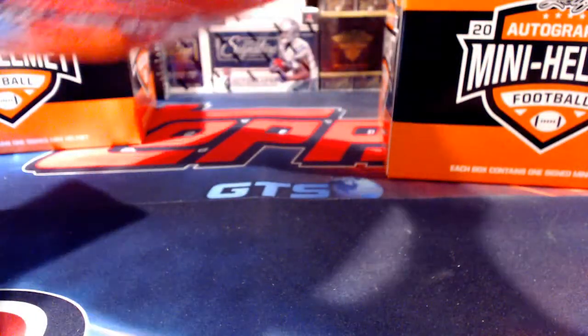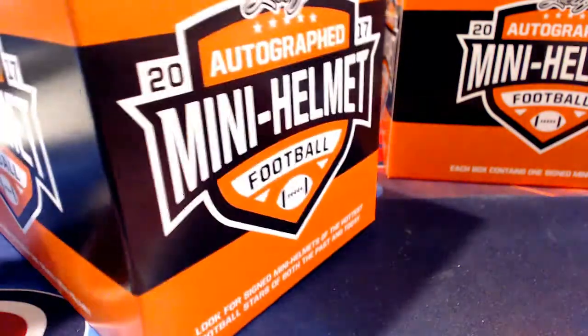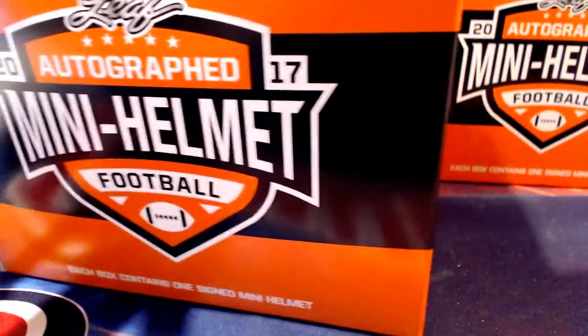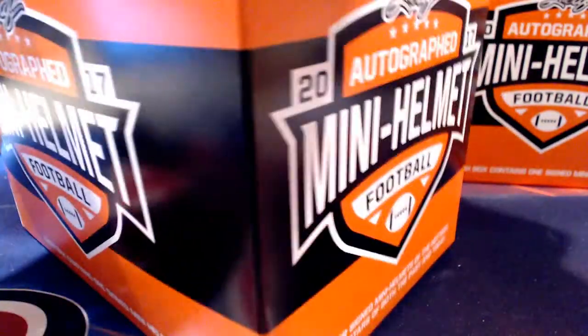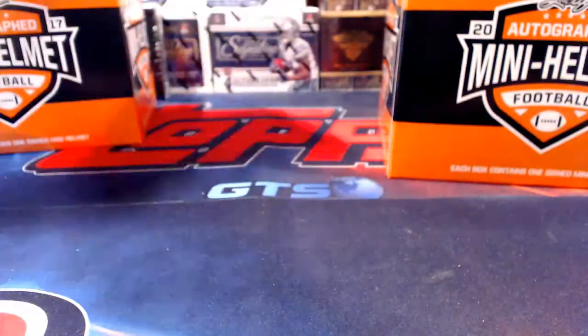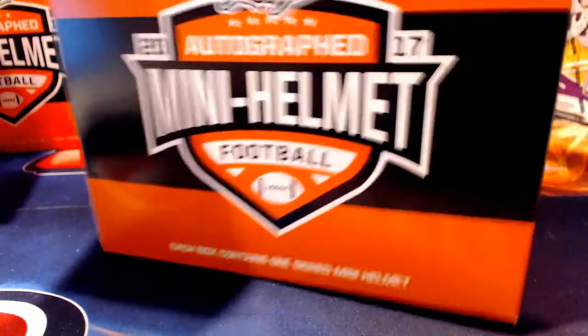Leaf has been doing right by us. And tomorrow night, we have got one of the Hit Parade full-size autographed helmets coming up. I know some of you bid on both, mini and full. Some only bid on mini, but just an FYI if you are interested.